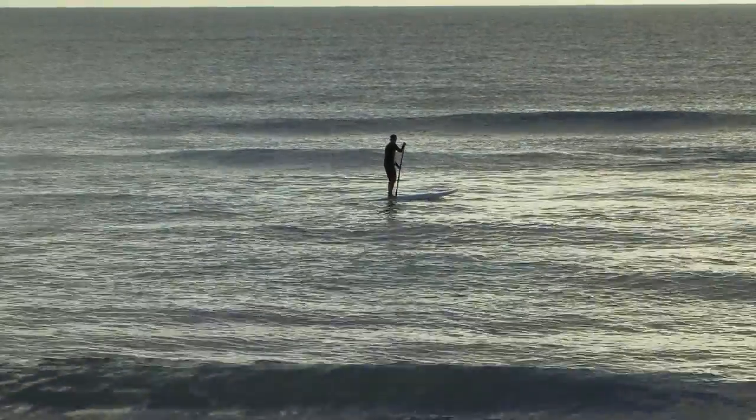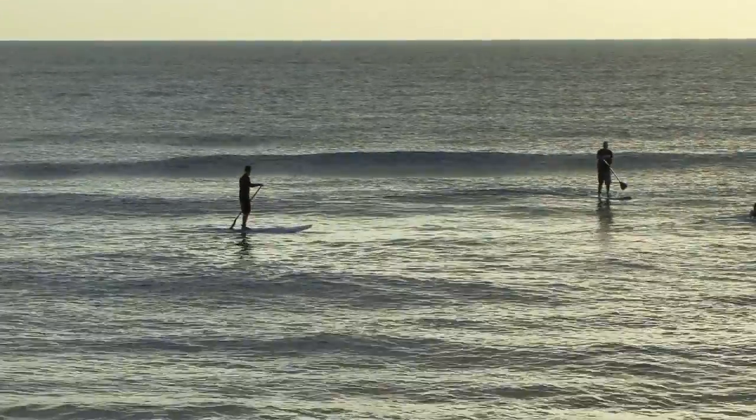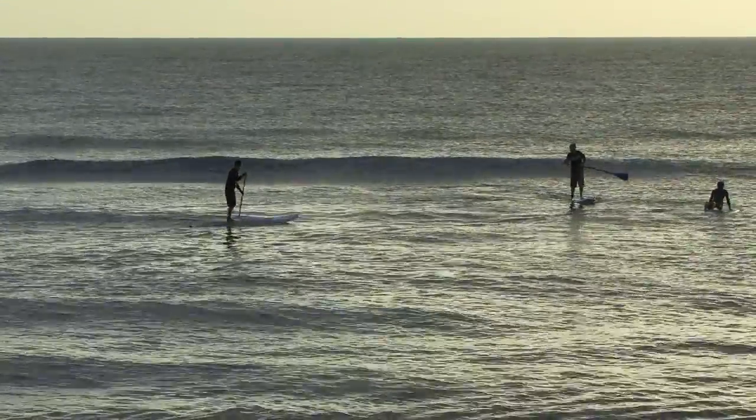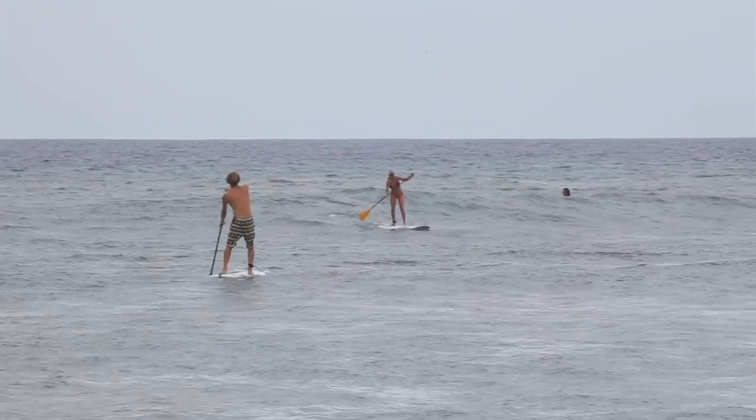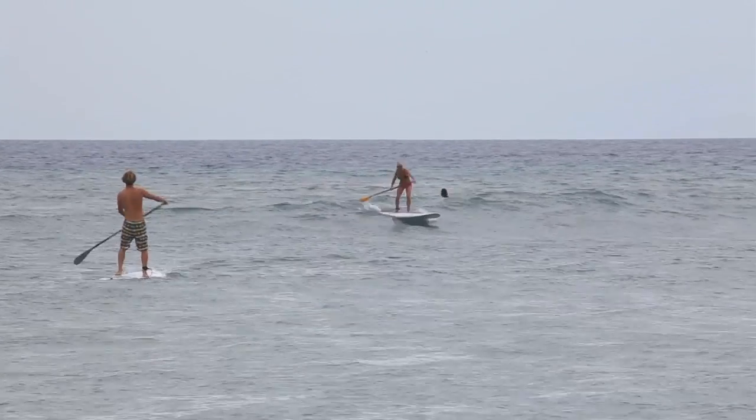So you've paddled out through the surf zone and now you're excited to catch your first wave. The good news about catching a wave on a paddleboard is it's much easier than catching one on a surfboard. There are three advantages you have. Number one, you have a stable platform. Number two, you have a paddle that will help you catch the waves faster. And number three, you don't have to hop up on your feet. You're already on your feet.